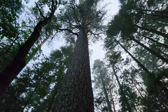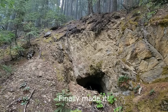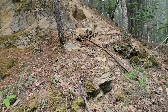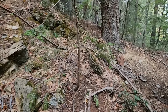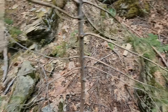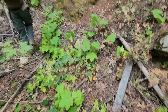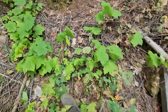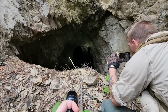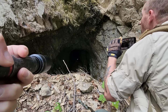800 feet to go. Nice. Well, that is a thing of beauty. I am really glad that this long hike worked out for us. Got a rail right there. Lots of bits and pieces of metal around. I just peeked in there real quickly, and it's dry. That's my stuff right there. It's dry, and I can't tell how far back it runs, but it does go somewhere.